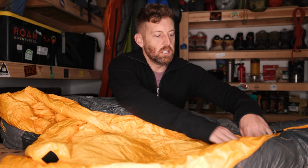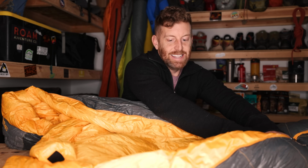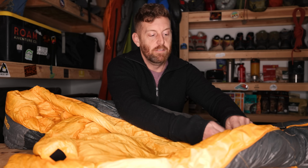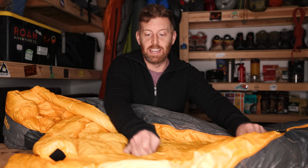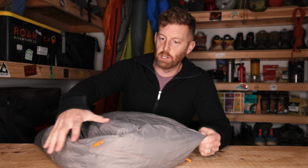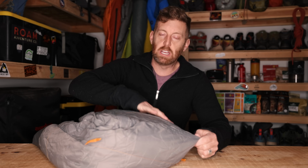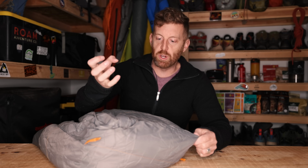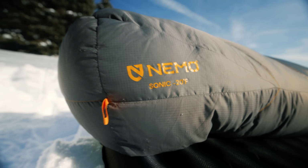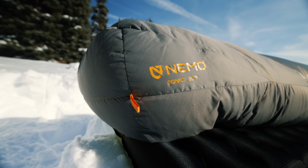With those thermo gills, you can actually zip up from the inside as well. If you just want half power, you can open them up from the outside. And if you want the full power of ventilation, open it up from the inside as well. One other thing that's really nice is an extra little foot box fabric. This is going to protect the sleeping bag from bringing moisture off the tent walls into the most vulnerable part of the sleeping bag, which is the foot box. I thought the one downside of the sleeping bag was the size of the hood.